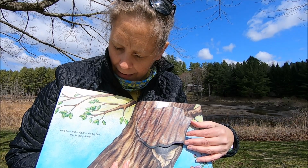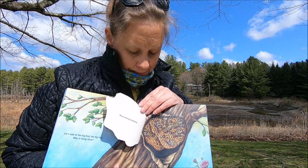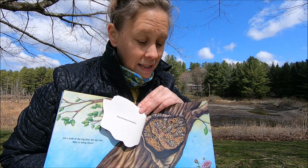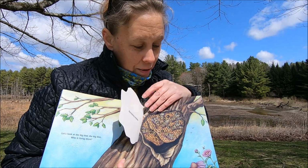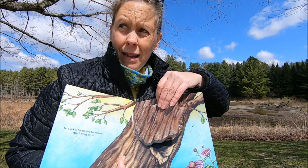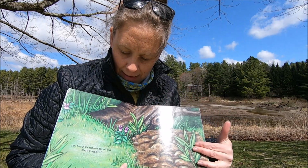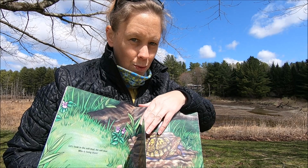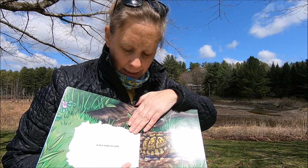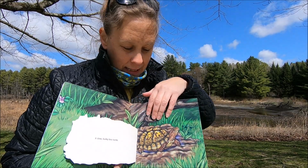Let's look at the big hive. Who is living there? Busy buzzy honeybees. Look at them all buzzing in their hive in the big tree and going to visit flowers to get pollen. Let's look in the soft mud. Who is living there? My favorite, a slow bulky box turtle. They burrow down into the mud to stay cool.